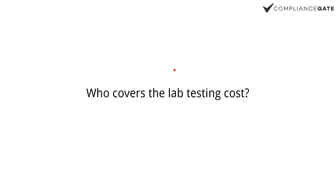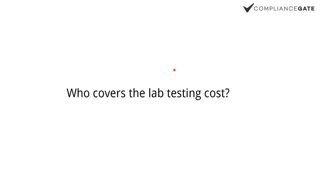Okay. So who covers the lab testing cost? Well, unfortunately, that's you. Contract manufacturing, it doesn't matter where it is really. It's like low-cost airlines. You don't get any extras included, okay? So if you need to get your product lab tested, then you have to pay the bill. It's just the way it works. You can't ask or expect your supplier to cover the cost in full or in part.